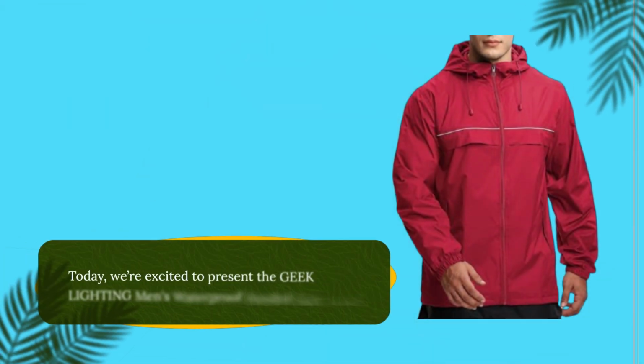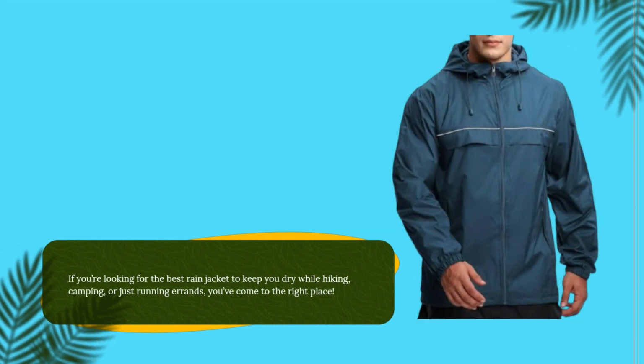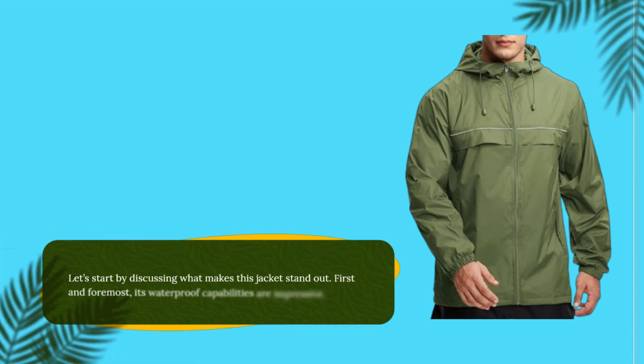Today, we're excited to present the GEEK Lighting Men's Waterproof Hooded Rain Jacket. If you're looking for the best rain jacket to keep you dry while hiking, camping, or just running errands, you've come to the right place. Let's start by discussing what makes this jacket stand out.